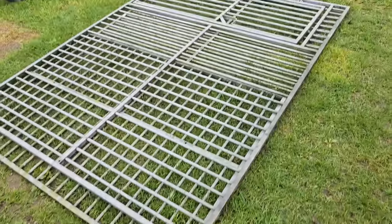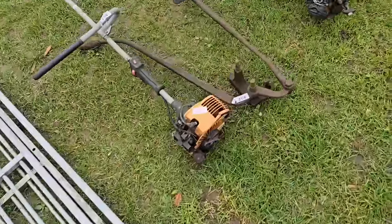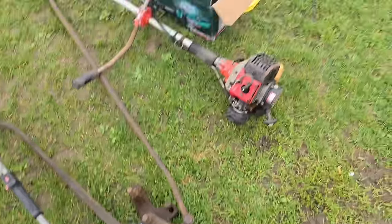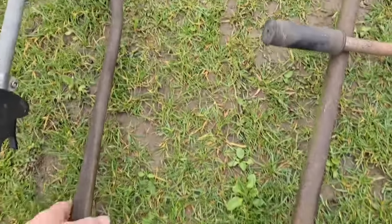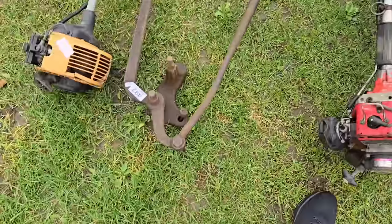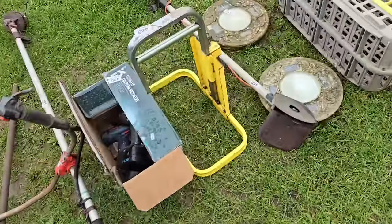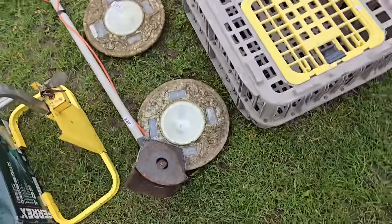Big pair of metal gates. They are some big ones. Some more strimmers. Whatever this contraption is. More strimmers. What's this thing? That's got a bulb on that end. I don't know. There's a wheel clamp. There's some solar powered paving slabs.